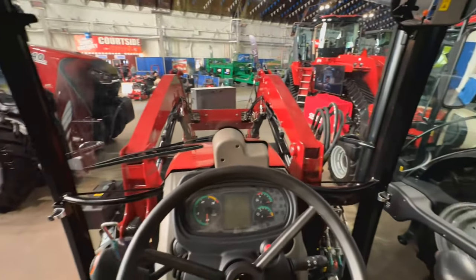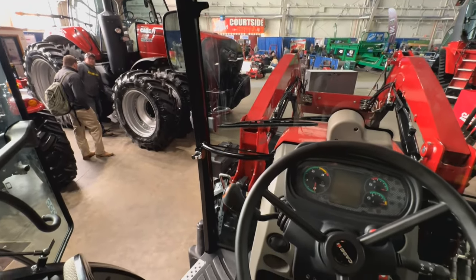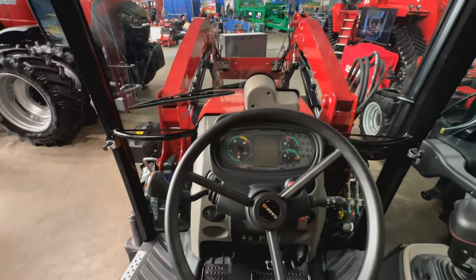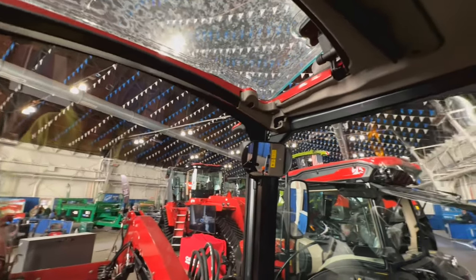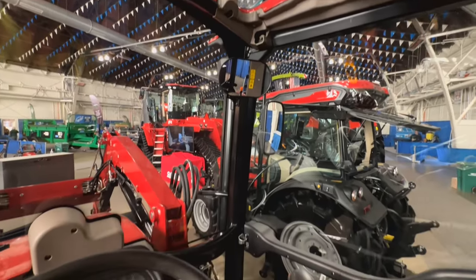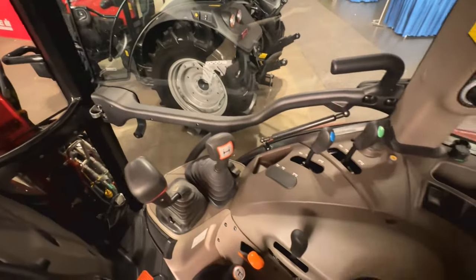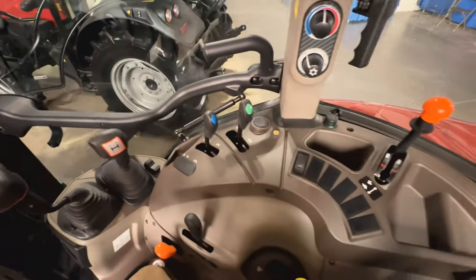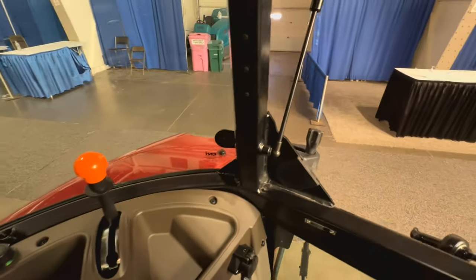Now this is more comfortable and more what I'm used to compared to that giant tractor over there. This thing's normal. It's a huge view. Got a sunroof and everything. The view in this thing is amazing. This is a huge step up from my Case 430. The view is awesome.